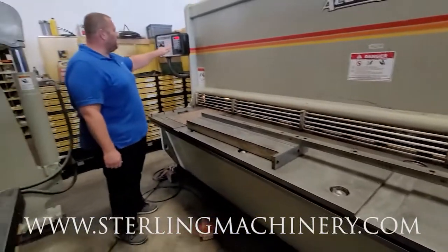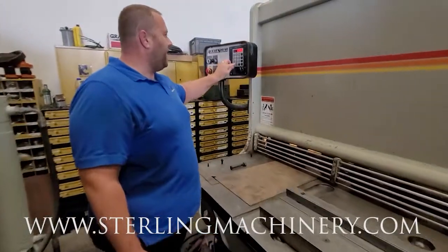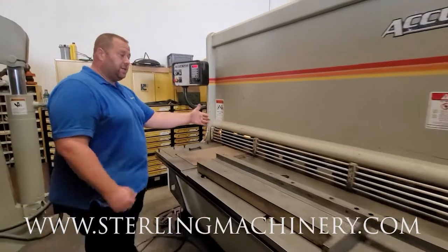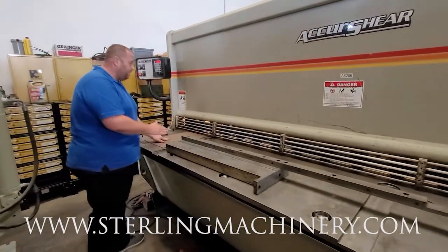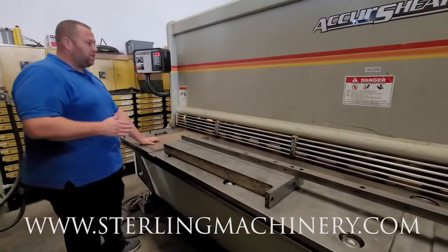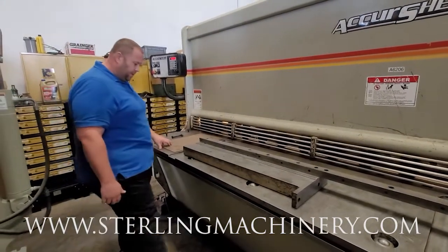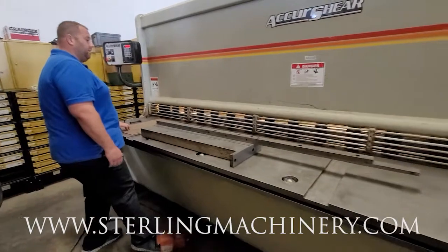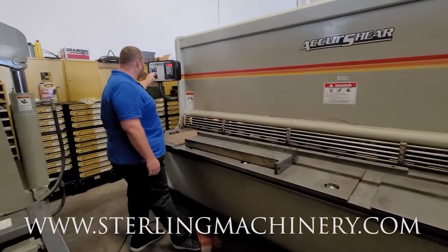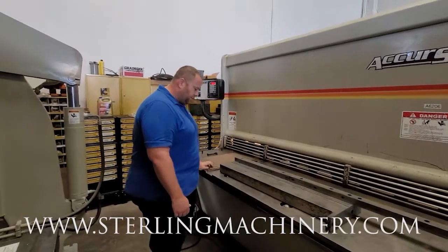Now it has a really easy back gauge to work. Hit 10 inches, go 2. It's going to shoot that back gauge to 10 inches. As soon as you put your material in, you'll hear that clank. You'll know you're at that 10-inch mark, and then you can go ahead, step on the pedal, and you're ready to go. I'm going to complete this stroke length and let it cycle a few times just so you can hear it.